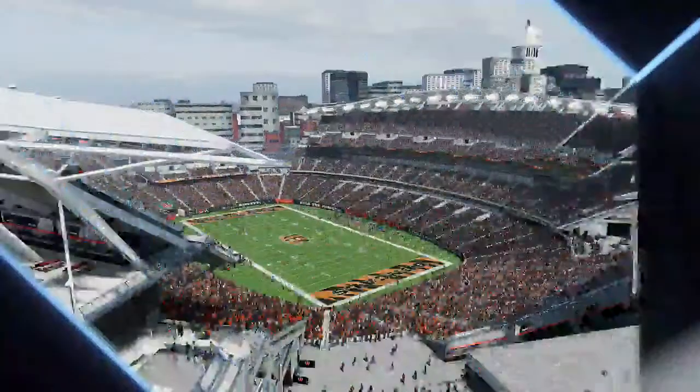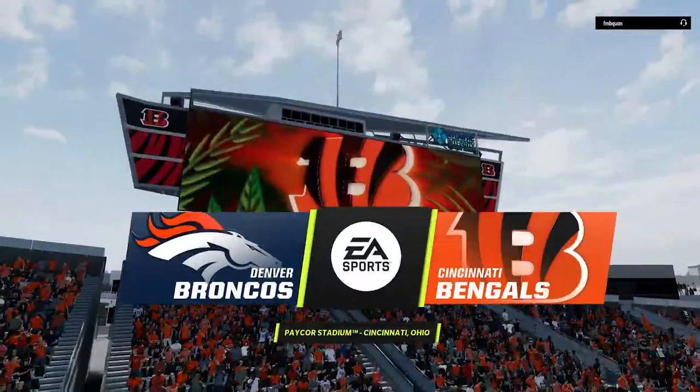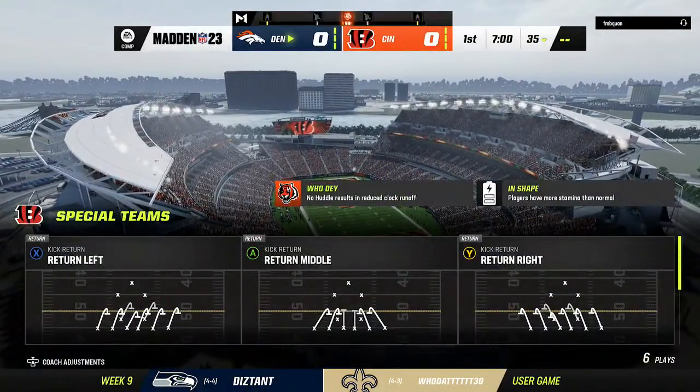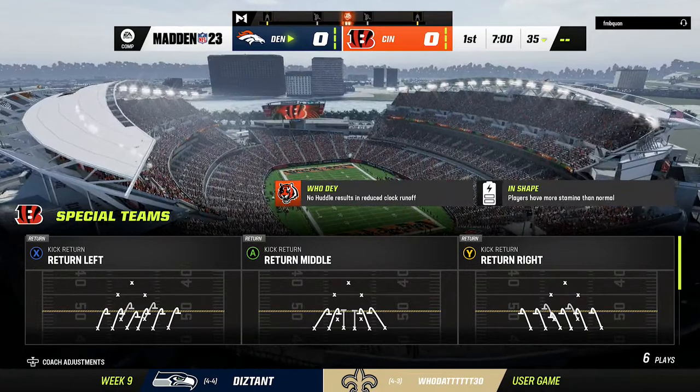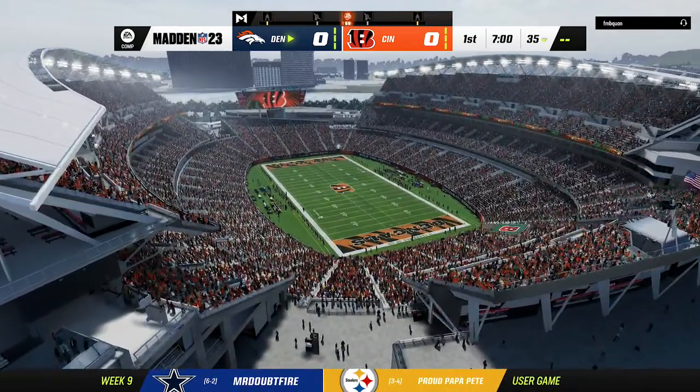It's the NFL on EA Sports, and there you get a look at Paycor Stadium on the banks of the Ohio River in Cincinnati. Today, it's a Week 9 matchup set to go here between the Denver Broncos and the Cincinnati Bengals.